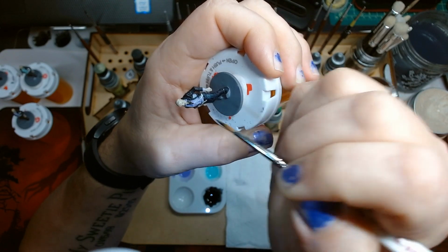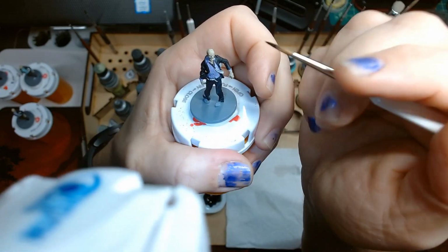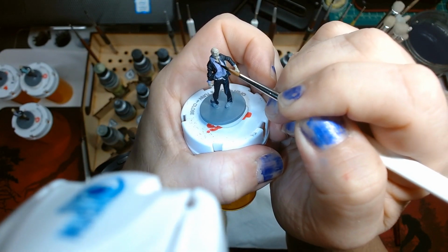For the tie and shoes, I went with Grim Black. Since the minis have name badges, I got the vibe of a government employee, so the basic black tie is almost a uniform anyway.